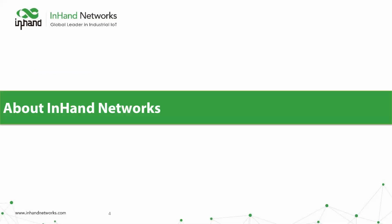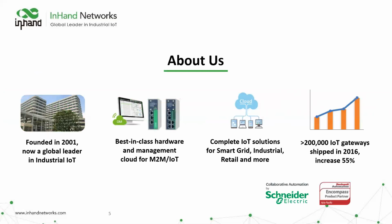So about InHand Networks. We were founded in 2001, and we're considered a global leader in industrial IoT. So think oil and gas, plants, factories, original equipment makers, manufacturers, anywhere where you need a high temperature spec and a lot of different electromagnetic protections for your products, places where if your connectivity goes down, you're going to lose a lot of money and a lot of time. Where reliability and redundancy is a must-have, and really spaces that pertain around that.